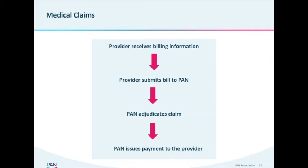On the other end, if you are receiving your services within a healthcare provider's office or facility, your healthcare provider will need to submit the bill to PAN. In that case, the provider does receive the billing information and your enrollment information at the time you're approved. The provider will submit the bill to PAN, and PAN will process that claim. We will then issue payment to the provider.